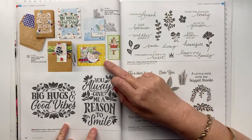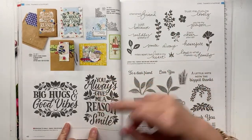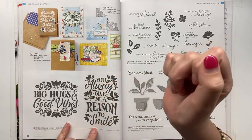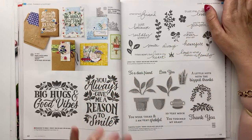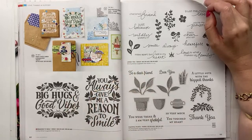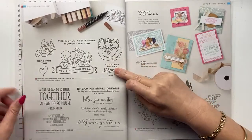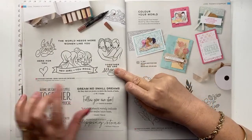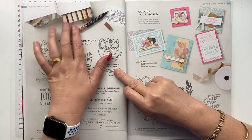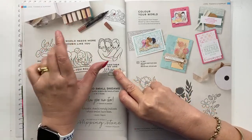Reasons to Smile, another big sentiment set, and this is one that earlier in the catalogue they did show colouring different elements of this with Stampin' Write markers. So yes, Have a Lovely You and Plentiful Plants are staying around. Brand new Stronger Together. This is a great set to use with the new blends that are the natural tone blends, and they are now being sold in combo packs.